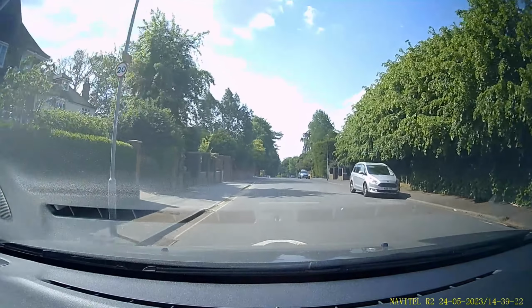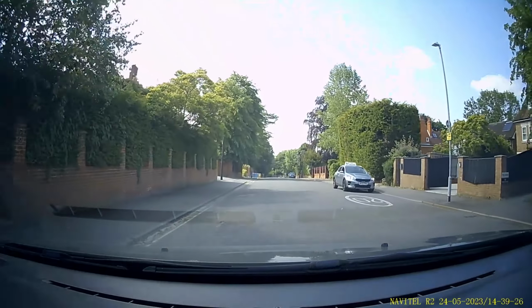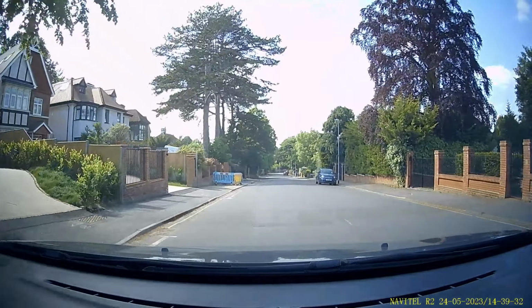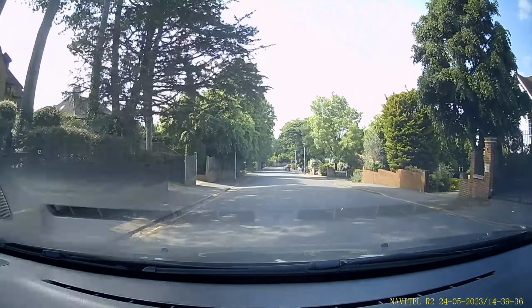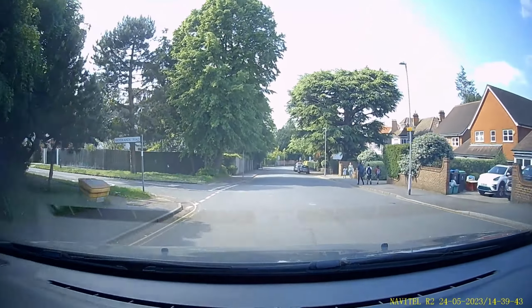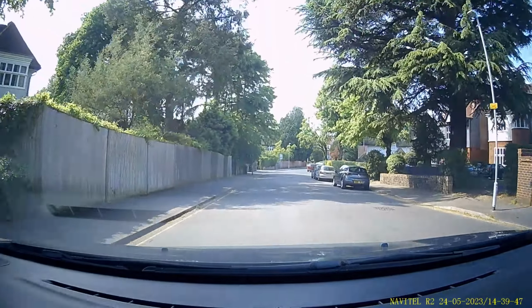And so we left those people behind, and now we are following the road. Obviously clearly visible 20 miles an hour. The whole Surbiton area is 20. I mean, technically Tolworth as well. Berrylands, that will all be a 20 zone. So nice and slow, take your time. The slower you drive, the fewer miles you will cover.